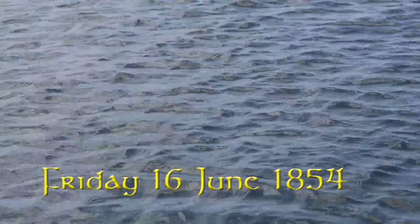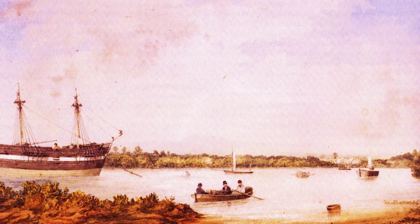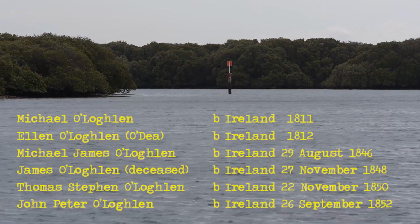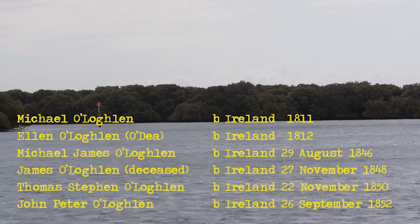On the 16th of June 1854, the three-masted ship the Joseph Rowan inched its way up the Port River from Liverpool. On board were Michael O'Loughlin, 43, his wife Ellen O'Day, 42, and their three sons, Michael James, 7, Thomas Stephen, 4, and John Peter, 2.